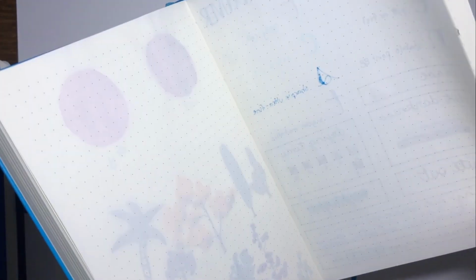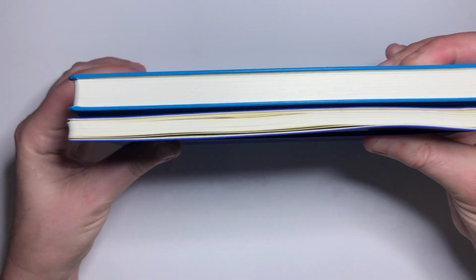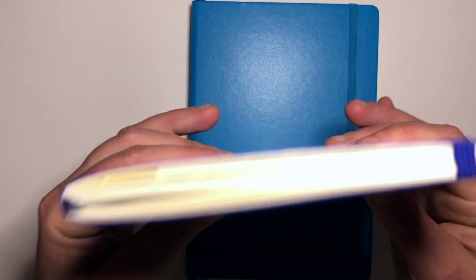The hardcover version has 251 pages and weighs 418 grams and is pretty slim for the number of pages at 18mm. The softcover version has 123 pages and weighs 243 grams and is 11mm thick.